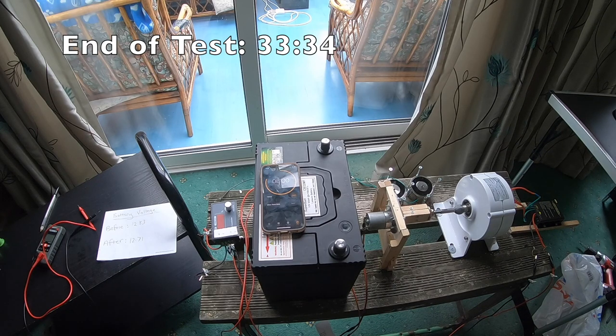The reason I'm just letting the timer run, I'm trying to do this all in one shot with the camera to show you that I'm not trying to con you in any way. This isn't a trick or a con. I'm trying to pull off net positive energy. And I think I'm pretty much there.